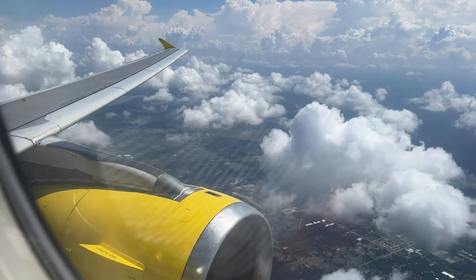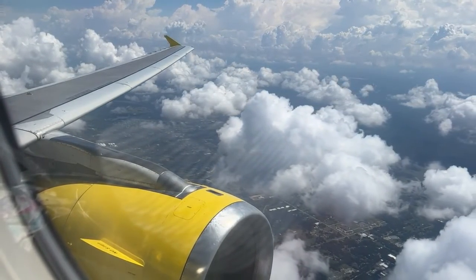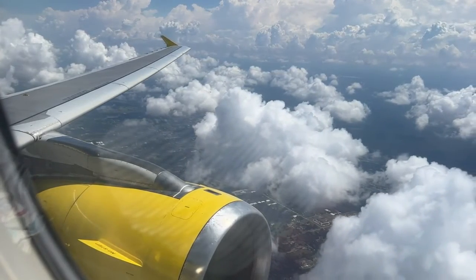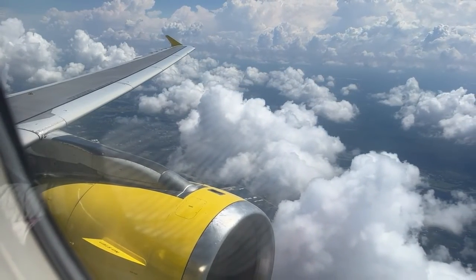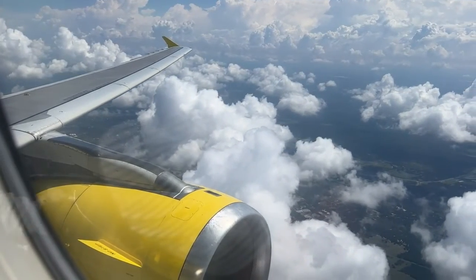This A319, really cool aircraft. Super glad to fly one of these before they got retired. It was really nice, and honestly they did a really good job on it. So if there's any additional views, I'll show you those now, but nevertheless, we will get into the conclusion following that. So let's go ahead and see if there's any additional views to take a look at.